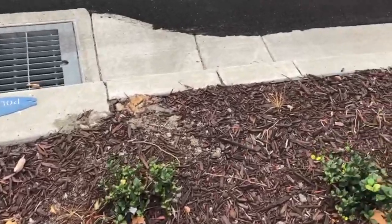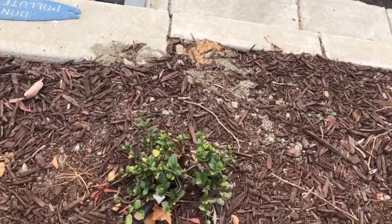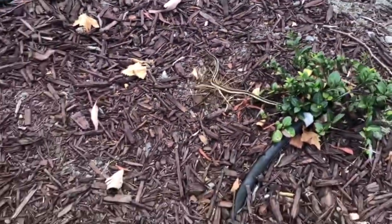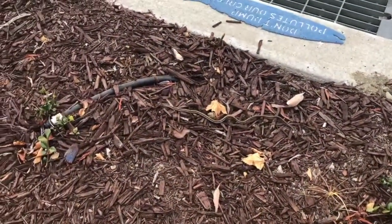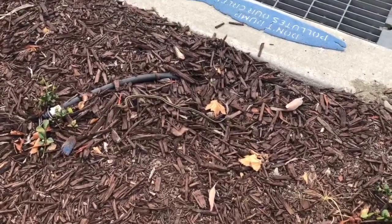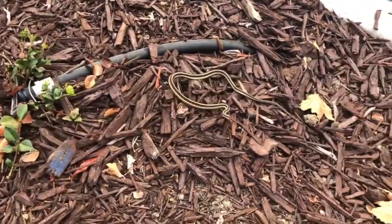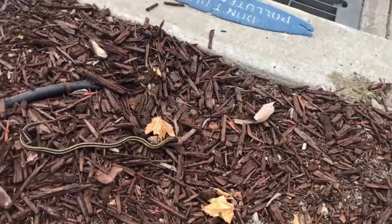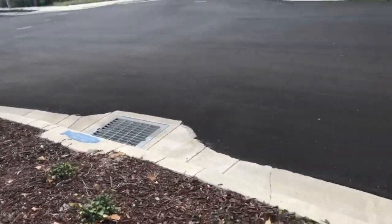Look, I found a little brown snake. I'm just heading to school. And look, it's a little brown snake. Can you see him? Hello, brown snake. Where's he going? I don't know. But I don't think he's chilling. That's pretty cool. Look at him. Whoa. I've never seen a snake around here. Anyway, let's head to school. Goodbye, little brown snake.